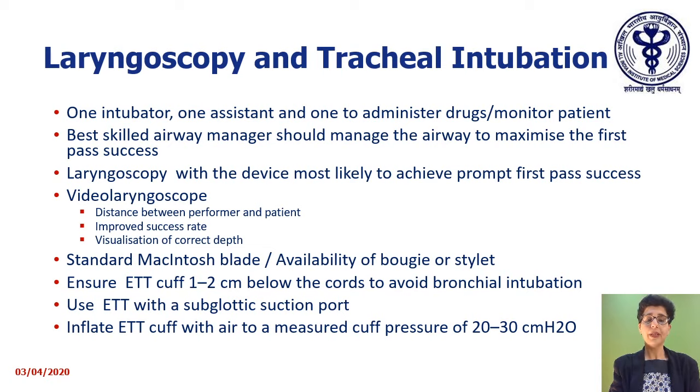Ideally, it is recommended that a video laryngoscope be used in these patients because it increases the distance between the performer and the patient. It is associated with an improved success rate, and there is clear visualization of the depth of the endotracheal tube insertion. If a video laryngoscope is not available, a standard Macintosh blade along with a bougie can be used instead.